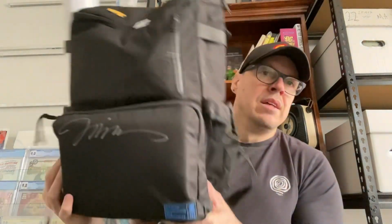And what I did is I literally packed it with stuff that I was carrying around at San Diego Comic Con, and probably also a little bit of stuff that's lying around on my dining room table. So it's been through one convention already. It saved my ass. This is what it looks like.